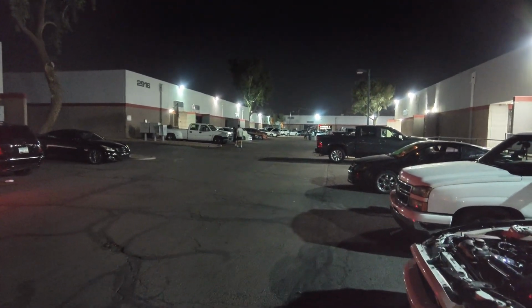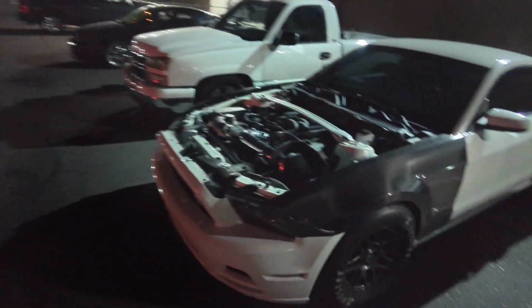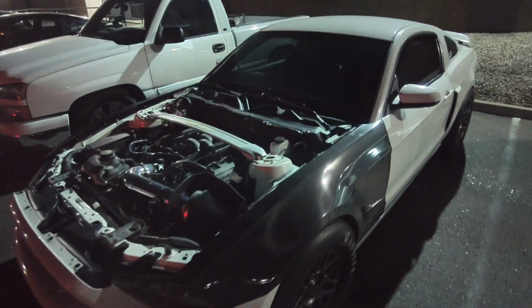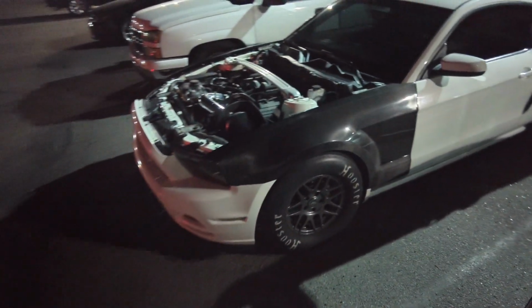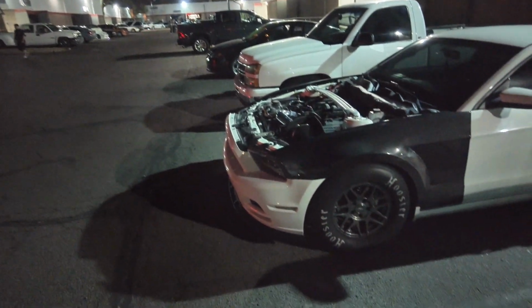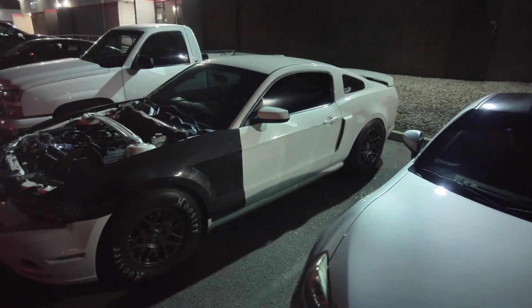We're here in Phoenix, Arizona. We're here at Low Glow. Chris Borgs has a little car meet going on. And yeah, we're gonna walk around, see what we see. I haven't been to a night car meet in Arizona, I don't think ever. But anyways, let's walk around, see what we see.